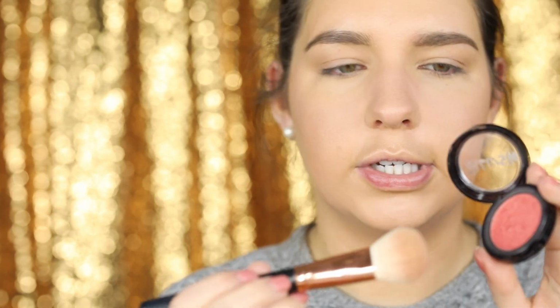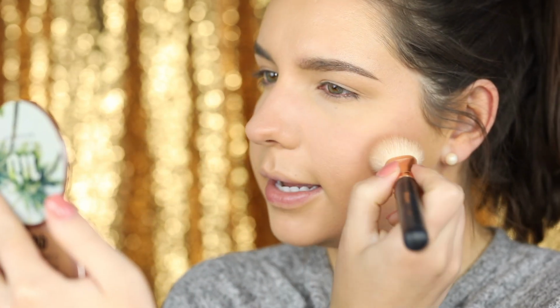Then we go in with some blush. This is by Model Company, the Peach Bellini 02, and I just do a little dab and tap it on the apples of my cheeks, and I do a little under the chin too. I don't know why, I feel like it just ties it all together a little better. And this is with the Morphe R10 brush.